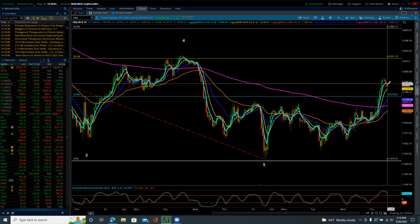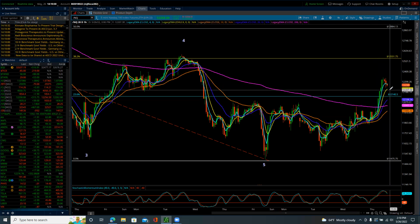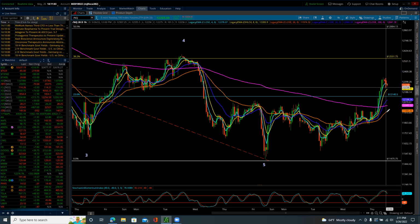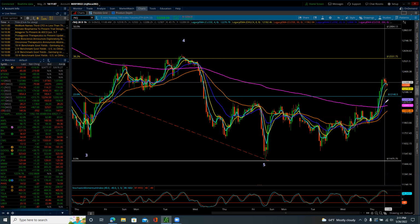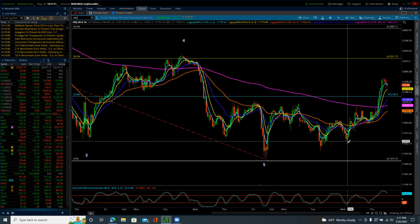So if the sellers are in control tomorrow and the buyers are like, yeah, whatever, boom, then it's going to break back down. It's going to break there. It's going to break back below the 20, the 200, and then the 50, wherever that 50 may end up. It will break all of these. And that's going to be a stronger signal on the hourly chart that we are headed down.